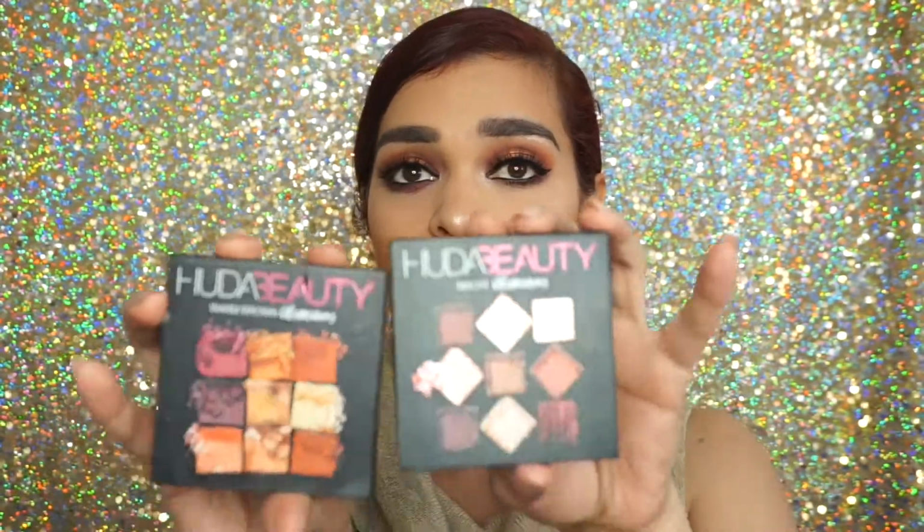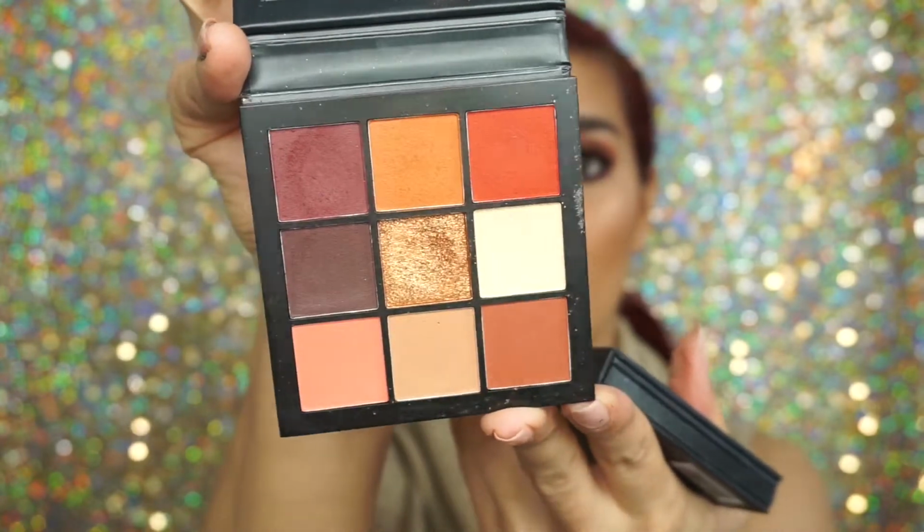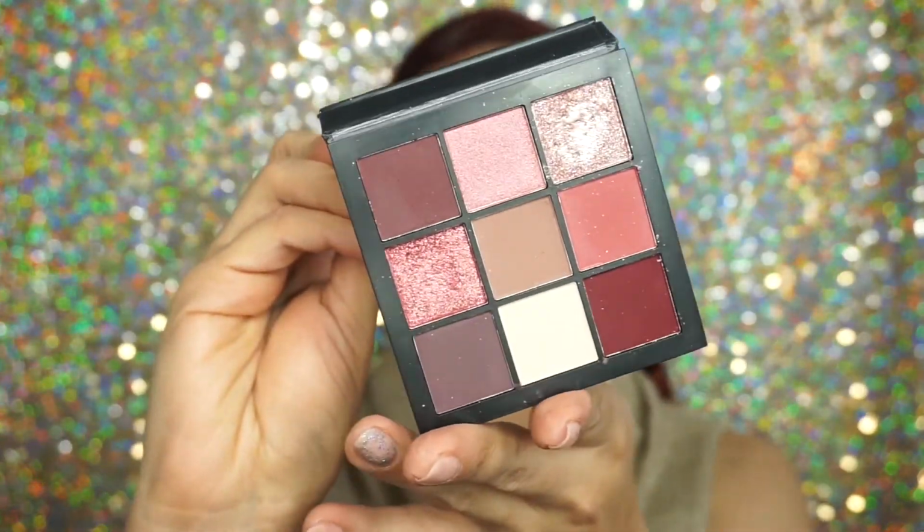I did end up purchasing myself all of the Huda Beauty Obsessions palettes, but these two right here are my favorites because I use them a lot, especially for everyday, or even if I want a glam look. This one especially, I just adore. It is so pretty. The browns in here are super pigmented. The fact that it comes in this little mini palette doesn't mean the eyeshadow quality isn't there like Huda Beauty's eyeshadows usually are. And then the Mauve Obsessions, I live for this one as well. They're so gorgeous. These are my favorite right here for sure.